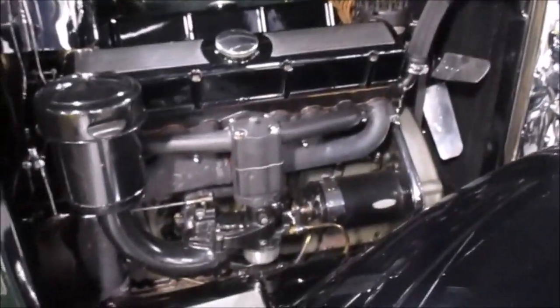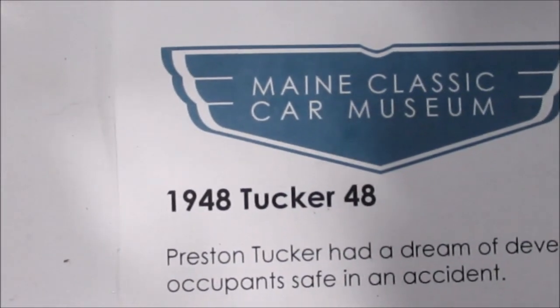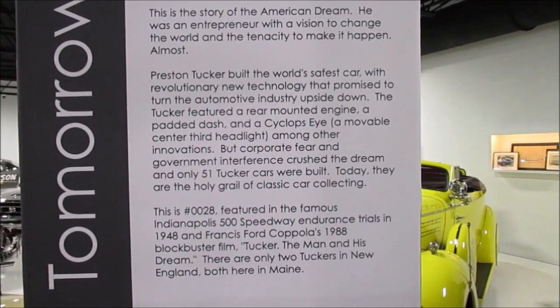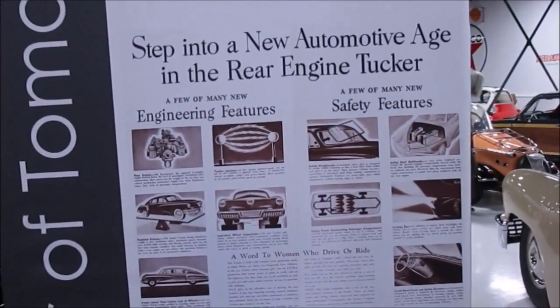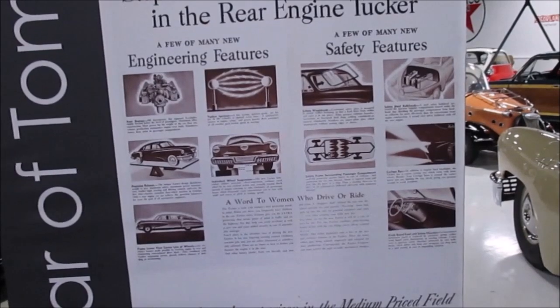Another one of those engines you can't even believe it runs. This was my favorite, the 48 Tucker. Definitely pause and read that for yourselves. This is a car before its time, they say. I can't even believe I was fortunate enough to see this Tucker rear engine car.